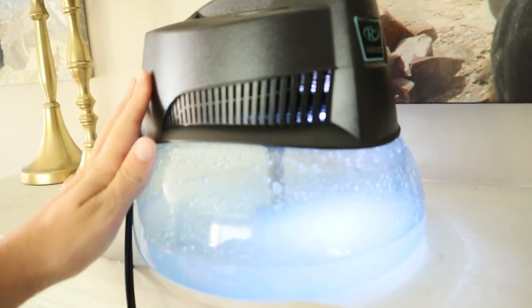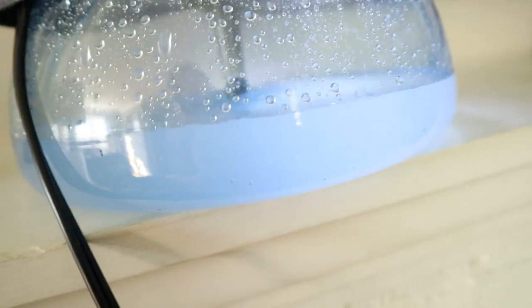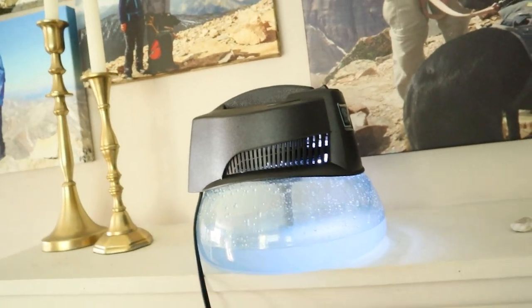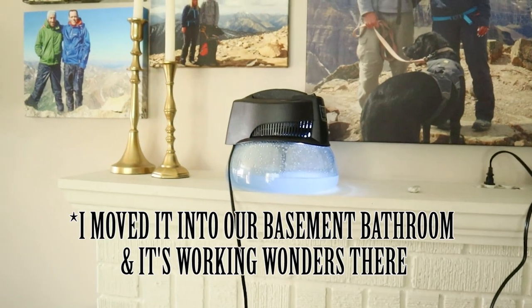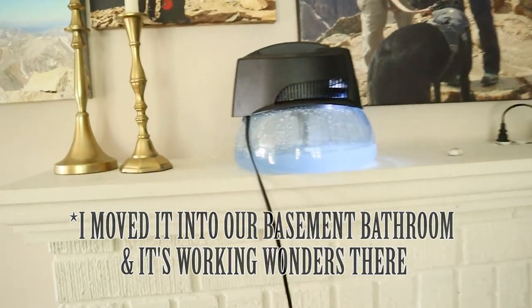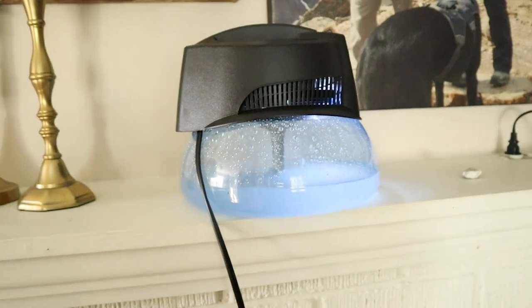I just have it going on number two constantly, and it's picked up a little bit, not a whole heck of a lot, but it does 300 square feet in your house. And I mean, our living room is wide open into the dining area, the kitchen, all the things. So maybe that's why it's not doing the best at picking up the air, as the space is just too big. So I might put it in our bedroom and see how it does there.